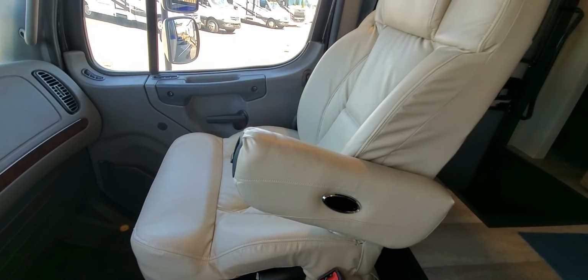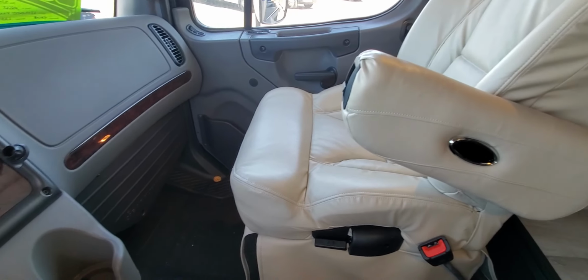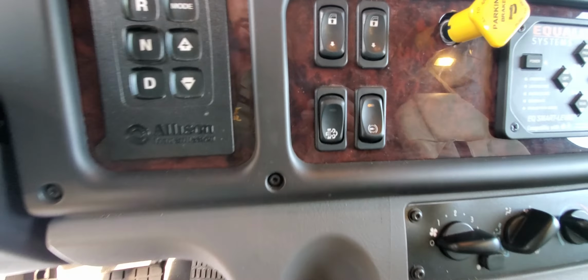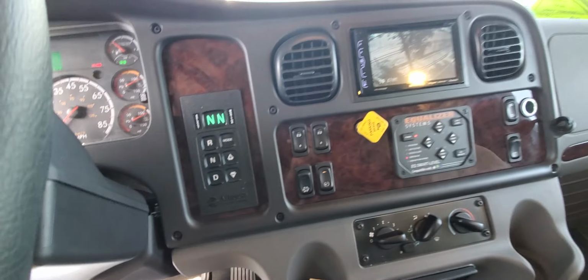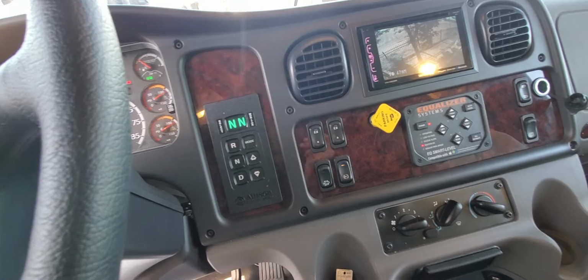Really nice adjustable flex steel upholstery whenever it comes to the driver's and passenger seats. You also have a Jayco brake. The one to the left is your regen button, because this one does have, with it being a diesel engine, the diesel exhaust fluid and the diesel particulate filter.